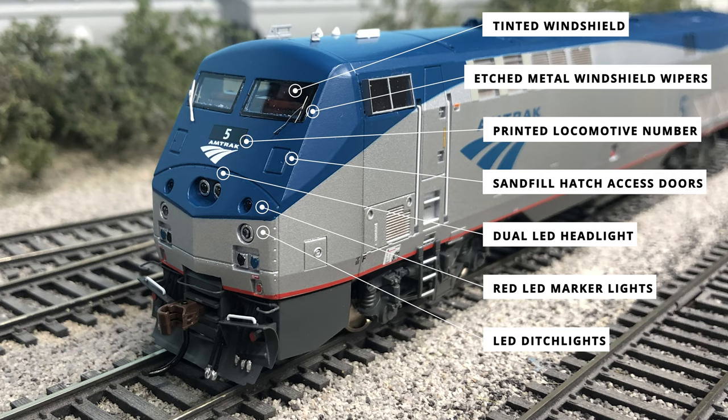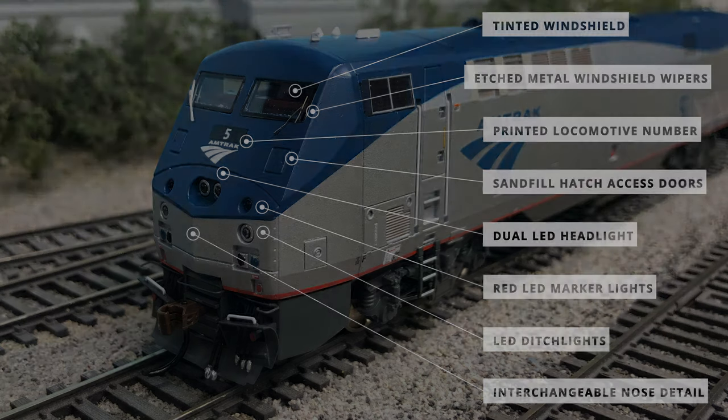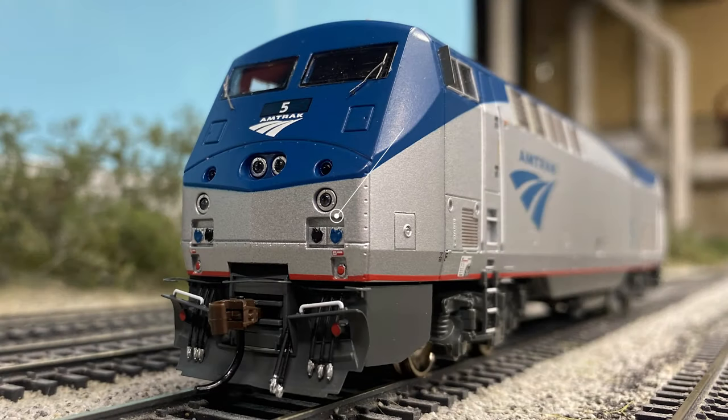The unit also features two ditch lights just below the marker lights, a total of six LED lights on the front of the locomotive. This P42 also features a rebuilt nose, as seen by the rivet details surrounding the lighting features, a feature that was added to P42s in an effort to reduce repair costs if a vehicle was struck at a crossing. The front of the locomotive has four total pin connectors for MU-ing locomotives together.